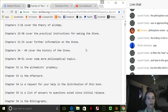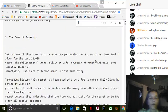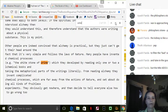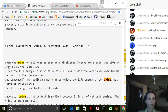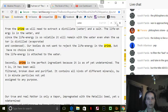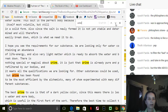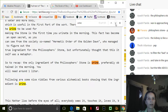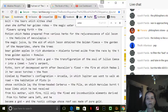And it talks about urine, where the phosphorus is. There's white stone, red powder, different kinds. Distill. The only ingredient of the Phosphorus Stone is urine. But this book is free online.